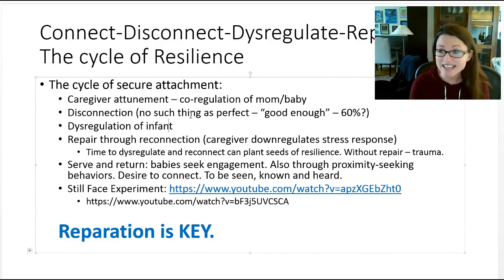That it doesn't last. I had a student once ask me, how long can there be between the rupture and the repair? And we're going to see something that takes place over the course of a minute or two at the most. And we see what kind of dysregulation occurs. And so it needs to be rather quick in infants or in children.